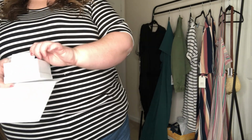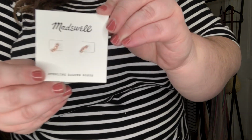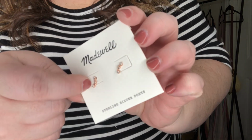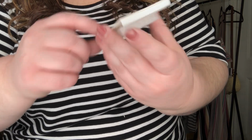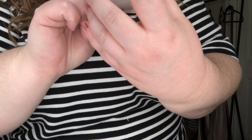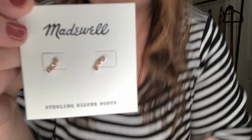So I sometimes wear studs. I have friends who always wear studs. I tend to go for bigger earrings a lot of times. But you can see the little gemline. It's almost like an ear crawler, but it's very tiny. And they are rose gold with white or silver rhinestones, I guess. So they're really tiny, but really nice and delicate, good for daytime wear, and just a nice little pop of shine.